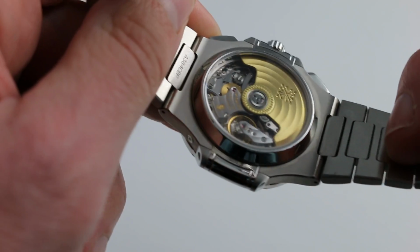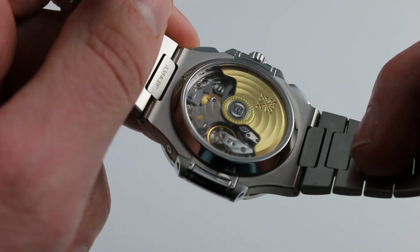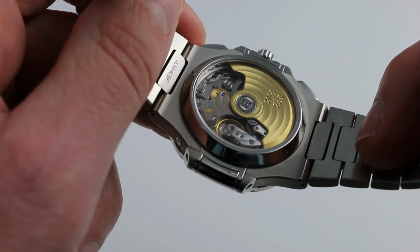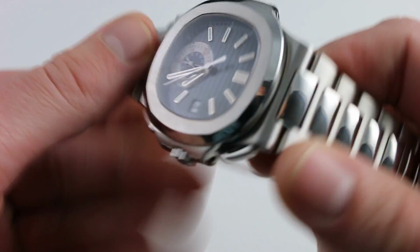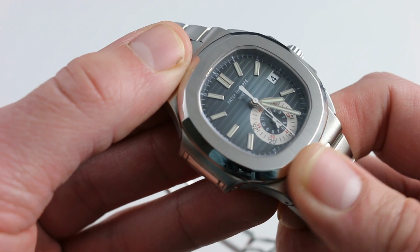Now, it does feature all of the modern standards. It features a vertical clutch, it features column wheel function selection, it features a free-sprung Gyromax style balance, it features ceramic winding rotor bearings at center. It does feature a 50 to 55 hour power reserve, so solidly more than the industry standard, and even a fair bit more than most Patek Philippe references, powered by the calibers 240 and 324.